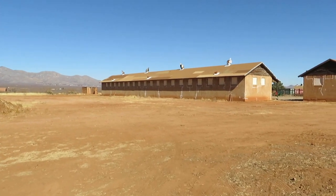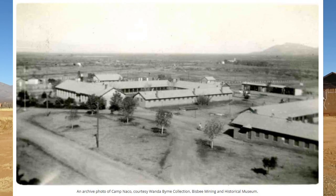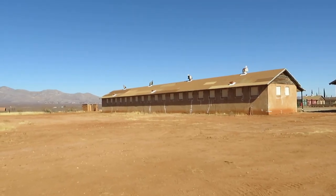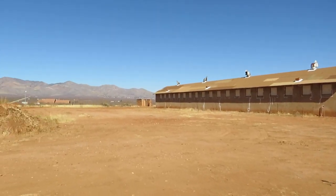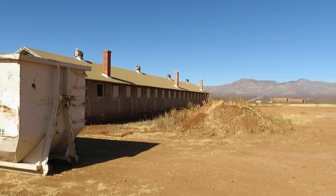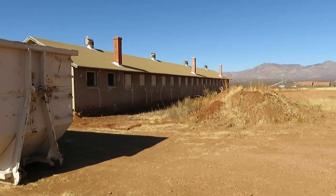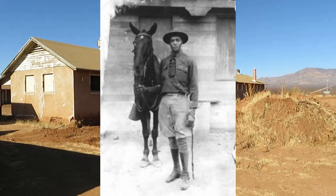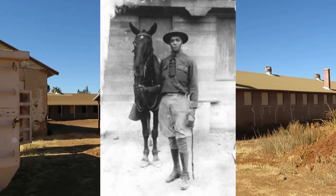In 1919, plans were formed for the construction of Camp Naco, and it was to consist of 35 adobe buildings on 17 acres. Starting in 1919, the Buffalo Soldiers were assigned to Camp Naco from Fort Huachuca, which is about 35 miles away.